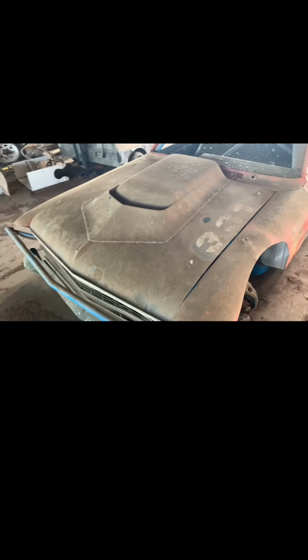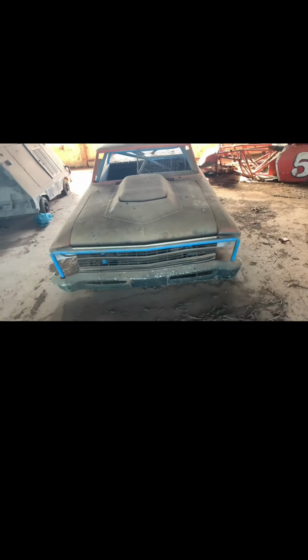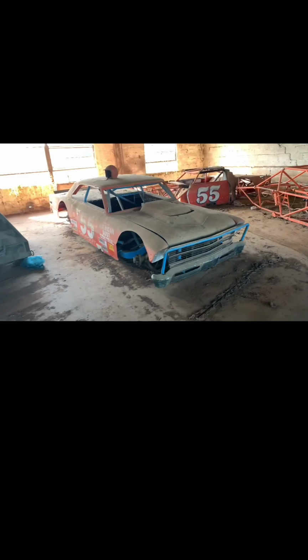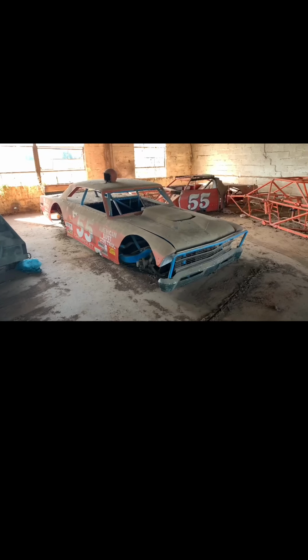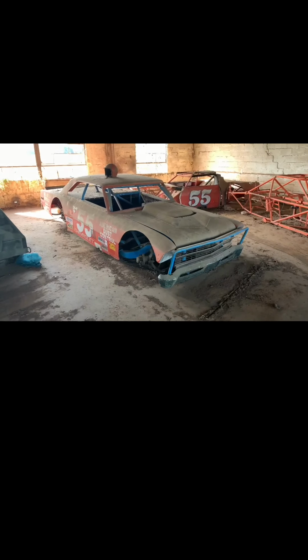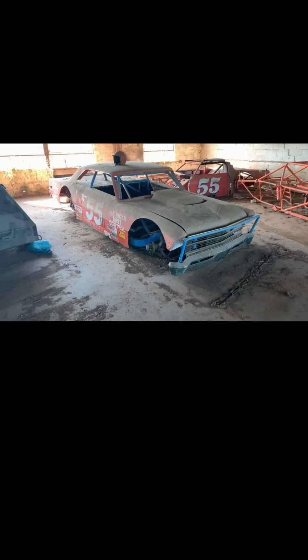We'll probably get the Nova out of here first. It's going to be the easiest. Get it on the trailer and get it to the shop and see if we can get it cleaned up. Probably take it to the car wash, first thing to do. It's kind of a shame to get rid of all the dust on it, but I do want to document everything. But we will probably go by the car wash and get it cleaned up before we get it down to the shop.